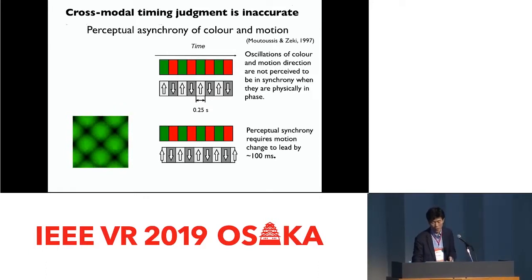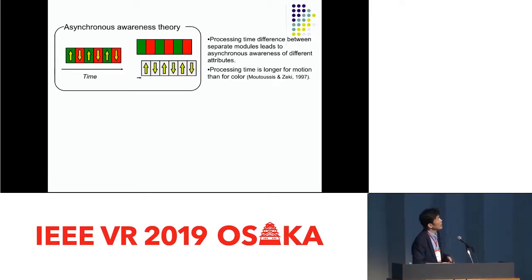And what does this mean? Originally, Moutoussis and Zeki proposed that this indicates a processing time difference between color and motion, and many people still want to believe that. But this is very strange because there is a 100 millisecond delay we need to explain. Also, we should assume that motion processing is slower than color, which is physiologically implausible. And if you measure the reaction time to the stimulus, we cannot find any difference. So this is just a subjective illusion.